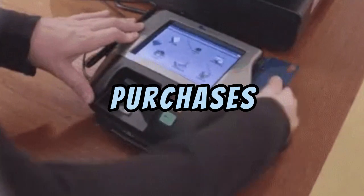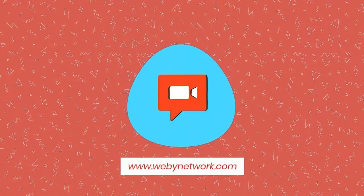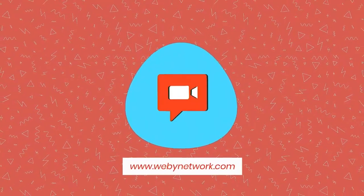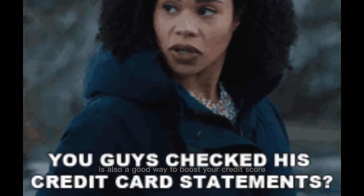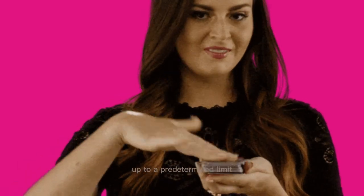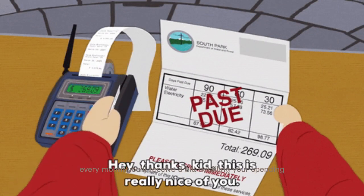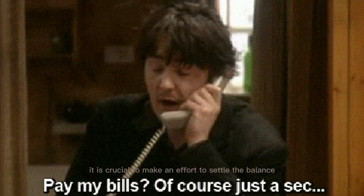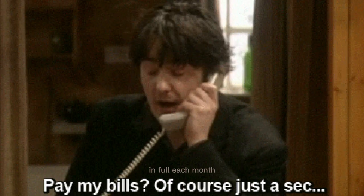Credit cards make purchases and paying your bills easier. Using your credit card is also a good way to boost your credit score. You can spend money using a credit card up to a predetermined limit. Every month, you'll receive a bill detailing your spending. It is crucial to make an effort to settle the balance in full each month.